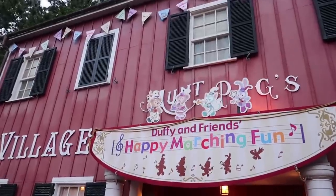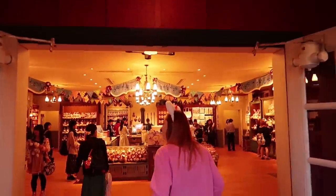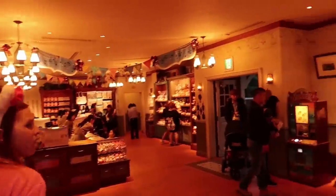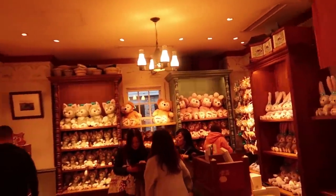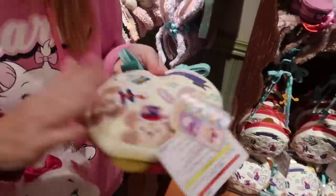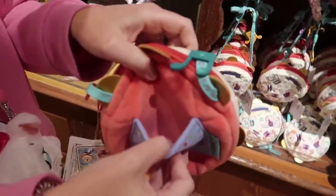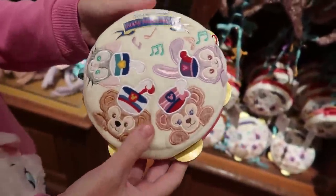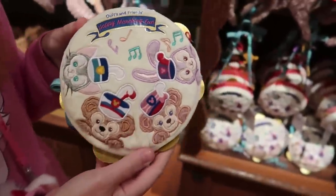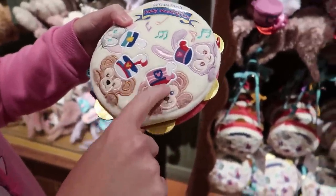We're heading into the village store, Aunt Peg's, for Duffy and Friends marching fun. Oh, yeah. It's all Duffy's. Look at that. They're huge. All Duffy all the time. All Duffy all day long. Oh, it's a tambourine. But it's also one of those pouches for your pass? Yeah. That's pretty neat. It's very cute. How much is it? Oh, sorry. It is $20. Yep. Not bad. So 2,000 yen.